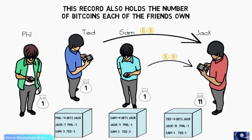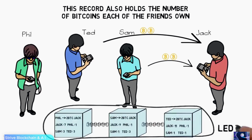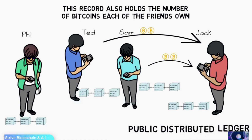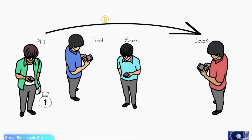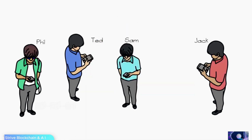Following this, Sam and Ted send 2 Bitcoins to Jack. A new block is created for each of these transactions. These blocks hold the transaction details, as well as how many Bitcoins Sam, Ted, and Jack have in reserve. These blocks are linked to each other as each of them takes reference from the previous one. This chain of records or blocks, for the number of Bitcoins each friend owns, is called a ledger. And this ledger is shared among all the friends, which acts as a public distributed ledger. This forms the basis of blockchain.